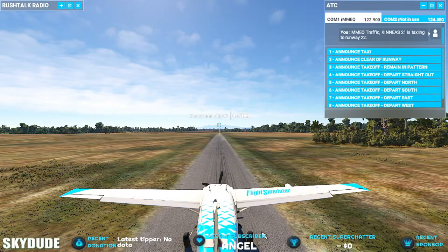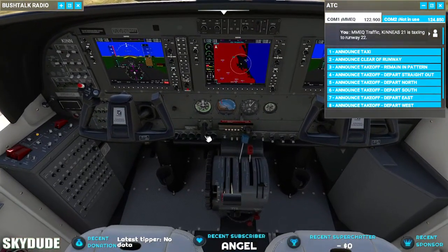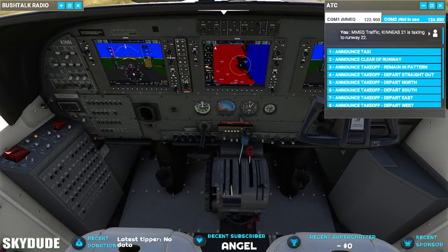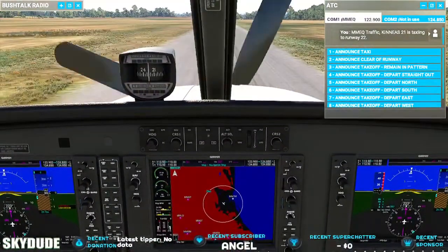Okay. Back into the cockpit. Put the propeller back into full. Put the conditioner back into full. And toggle this switch right. Yeah. Pull out the separator. All right. We don't need to see the yoke. You're good to go. Contact the tower for clearance.